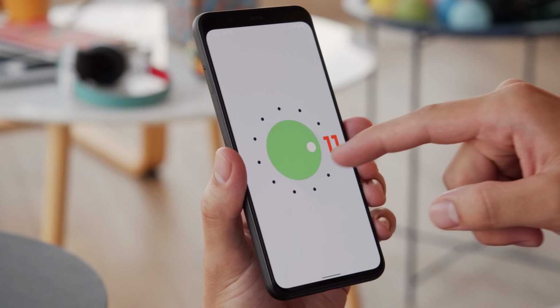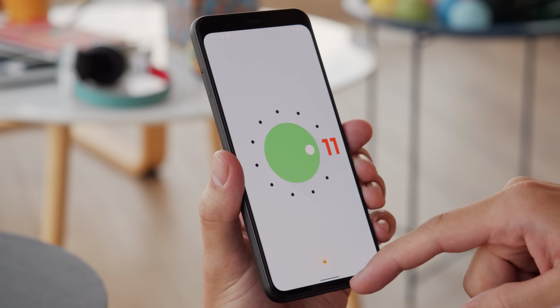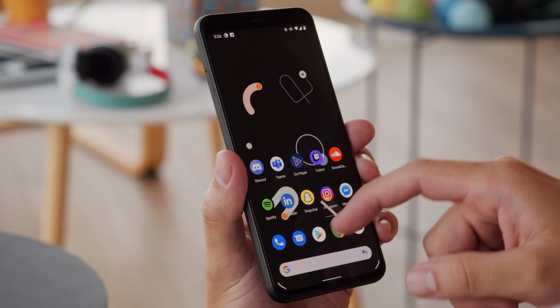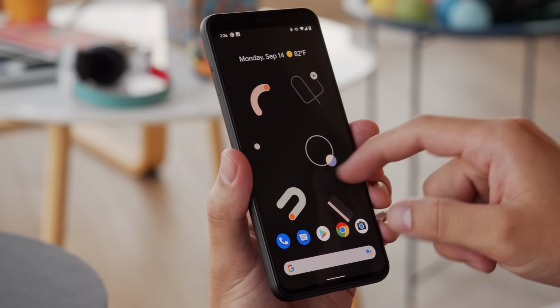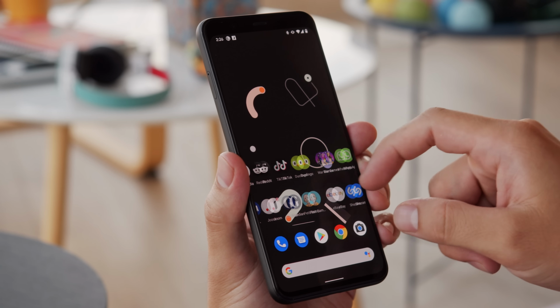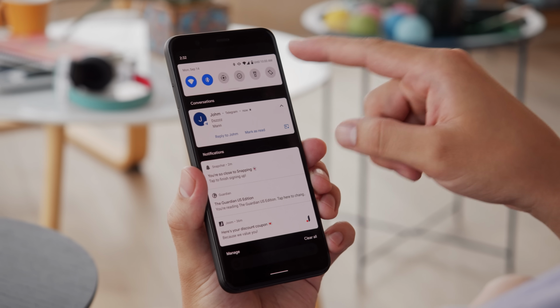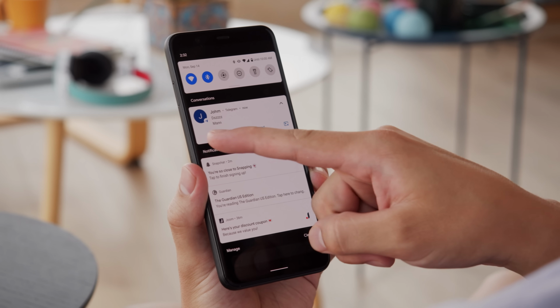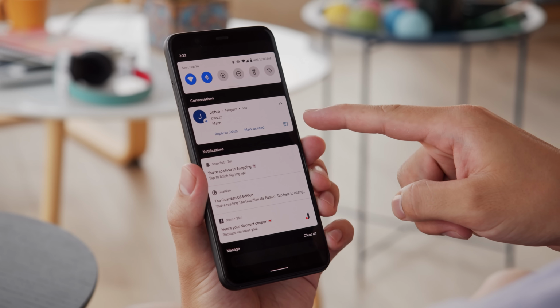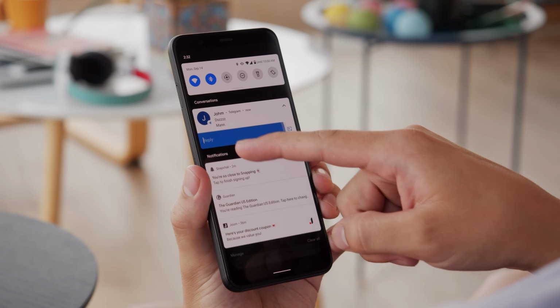So what's changed? Well, for starters, Android 11 UI should be even more fluid and responsive, thanks to some fine-tuning and optimization behind the scenes. Some of the most visible changes you'll find in the UI have to do with messaging. Rather than being thrown together with the rest of your notifications, alerts from messaging apps now have a dedicated space called Conversations, which makes it easier to see them at a glance.